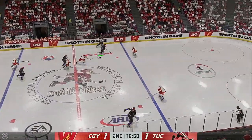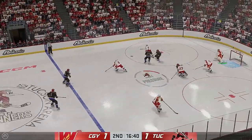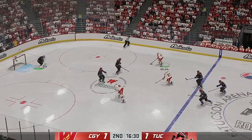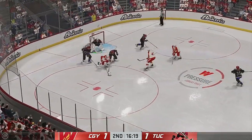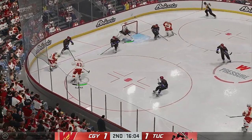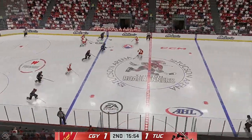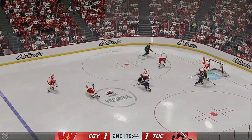Tucson's got it in their own zone. Nice poke check. Moves the puck. Here's a chance. Oh, denies him with the paddle save. Here he is in close. Oh, and another big stop. You can certainly tell that the goaltender is dialed in on that last sequence of saves, James. He's to position, so he finds a way to make multiple saves back to back.